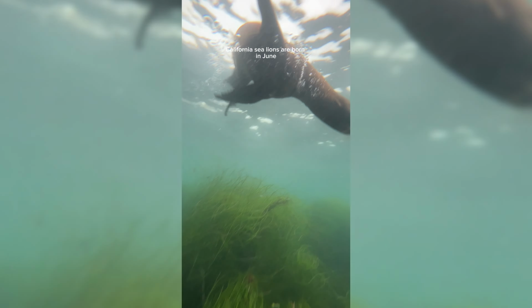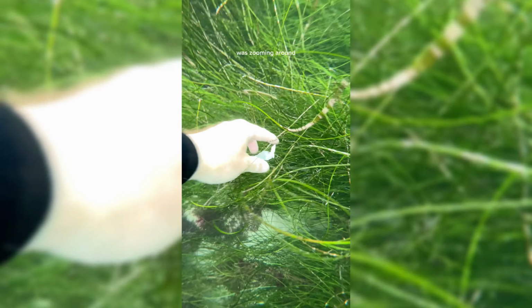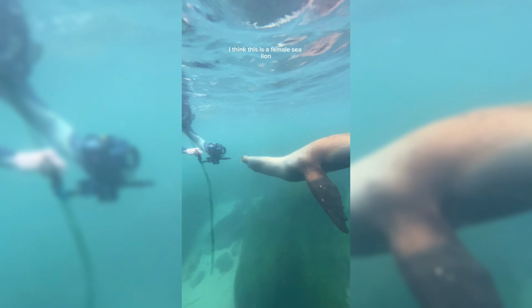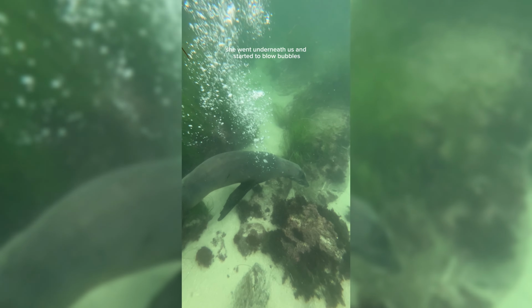California sea lions are born in June, so here's a pup from this year's pupping season doing the zoomies. And I actually found some trash while he was zooming around, so we'll take that out. I think this is a female sea lion, but she took interest in Sunny's camera, and after she was done checking out his fins, she went underneath us and started to blow bubbles.